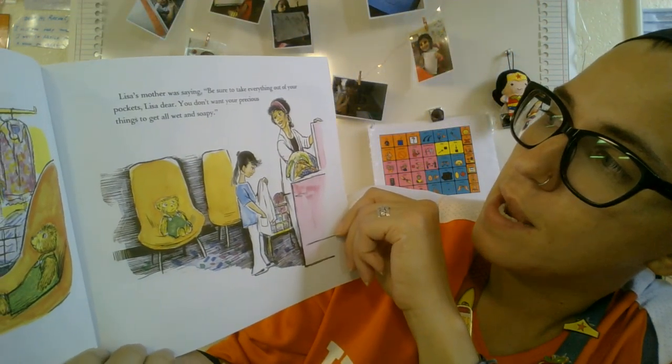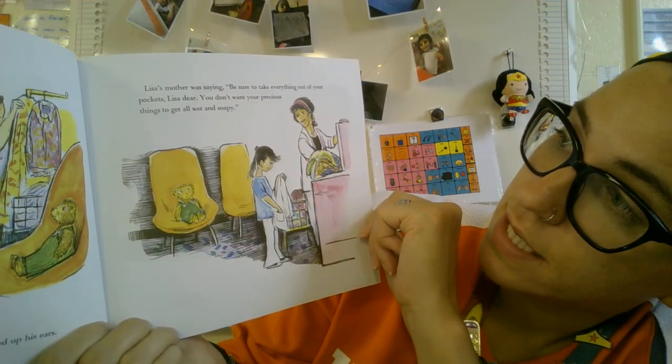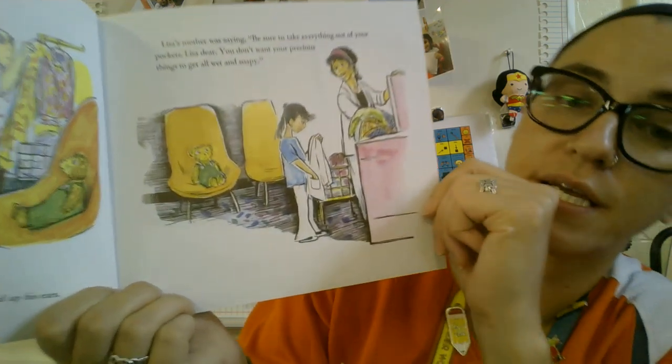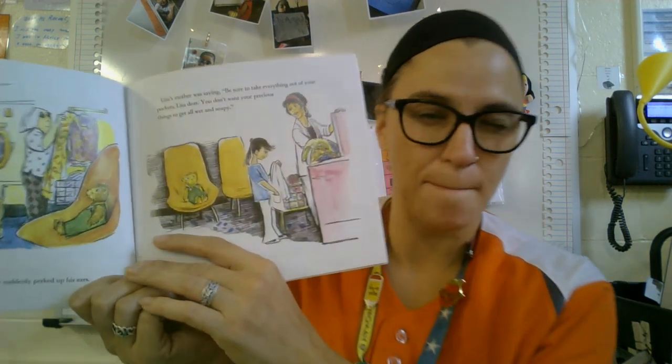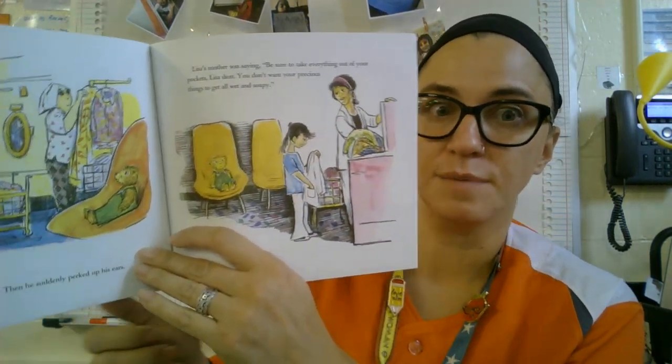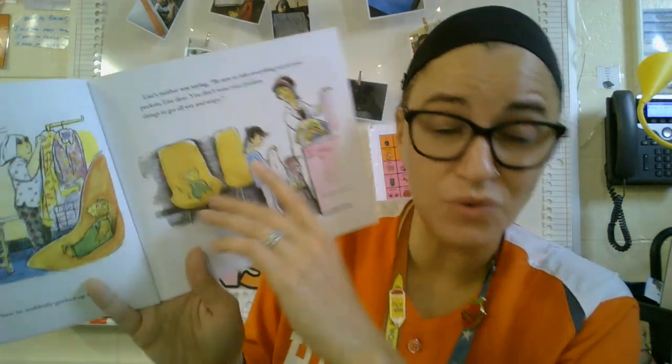Lisa's mother was saying, be sure to take everything out of your pockets. Lisa, dear, you don't want your precious things to get all wet and soapy. That's true. When we do our laundry, we check our pockets, because if you have something like a marker or lipstick in there, you will get it all over your clothes, and that won't be good, will it?